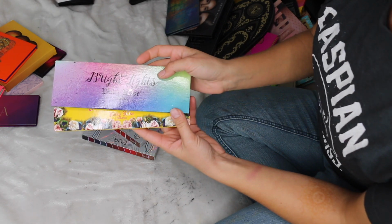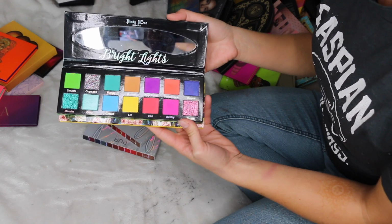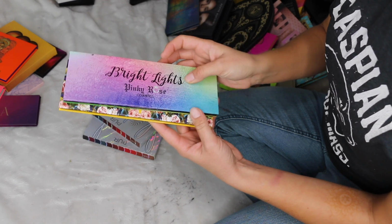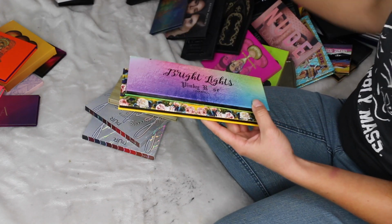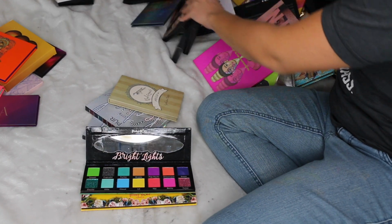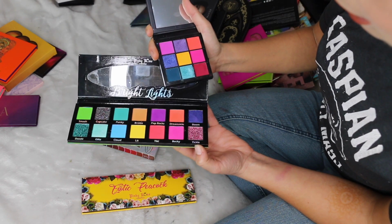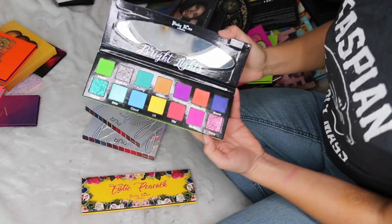So we got the Bright Lights palette from Pinky Rose. I love this palette. It just makes me happy just looking at it. It's so bright and beautiful. And I do use this all the time whenever I go in for a colorful look. And now that I think about it, I might declutter that Huda palette because I have this. It's got a lot of the same stuff going on. I need to declutter more shadows. I think I can declutter this one if I'm gonna keep this one. So I'm gonna declutter this one. Wow, that's hard for me.